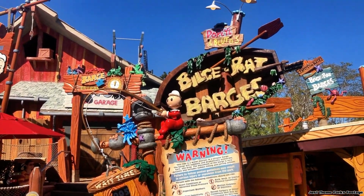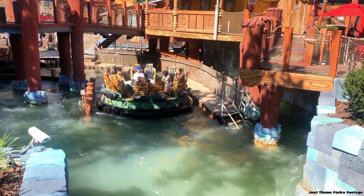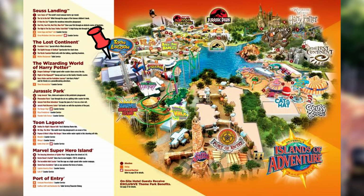Starting off with number 10, we have Popeye and Bluto's Bilge-Raft Barges. This ride opened in May of 1999 and was actually the first raft ride at any of Universal's parks. It is inspired by, of course, Popeye, and is located in the Toon Lagoon section of the park.